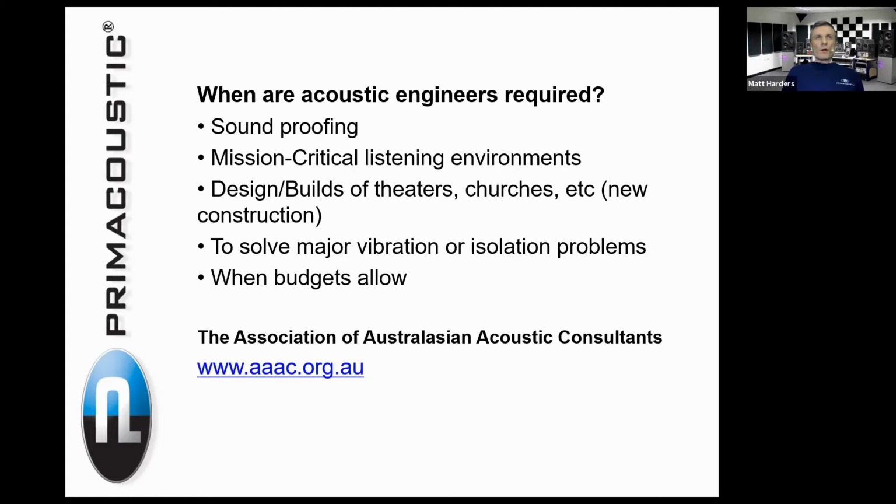Mission critical listening environments. Now this could be a high-end recording studio, it could be the control room for emergency services, it could be a broadcast studio, anything like that where you have a mission critical listening environment, you probably should be engaging an acoustic engineer.